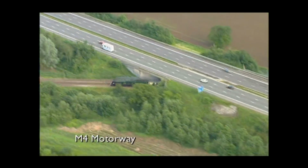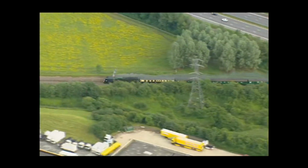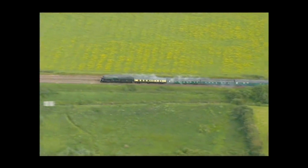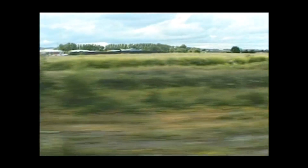Swindon, which was the main workshop of the Great Western Railway. 6024 King Edward I was built in June 1930. And the remains of the workshops are out to the left-hand side of the cab.